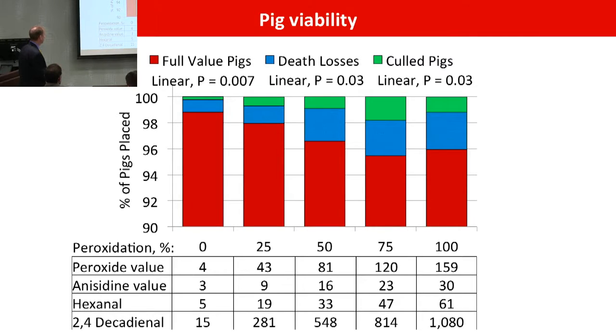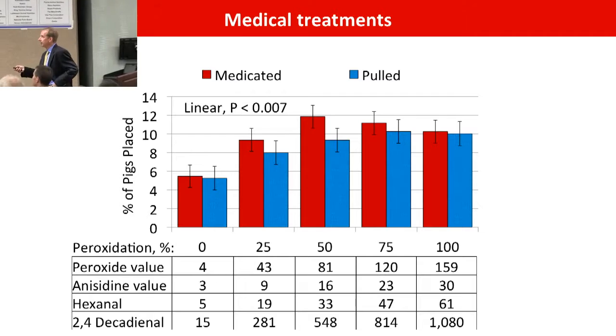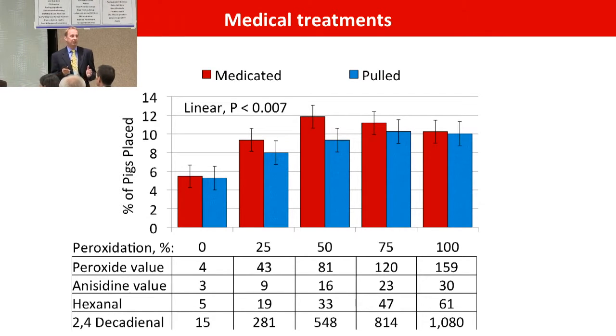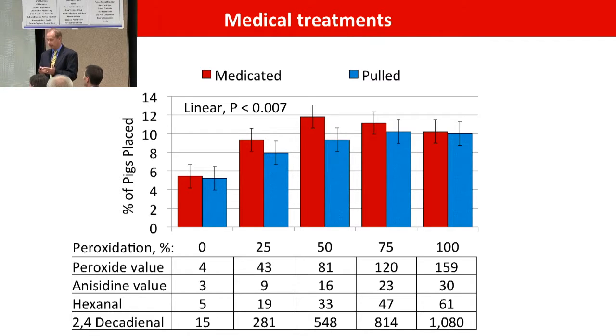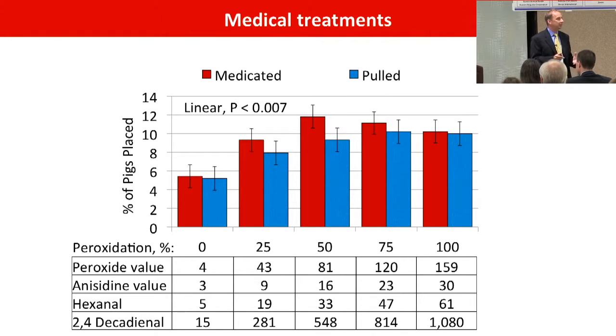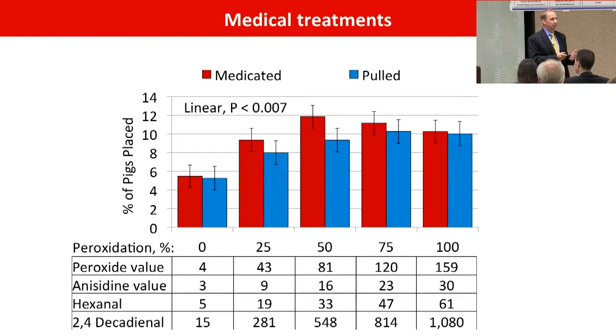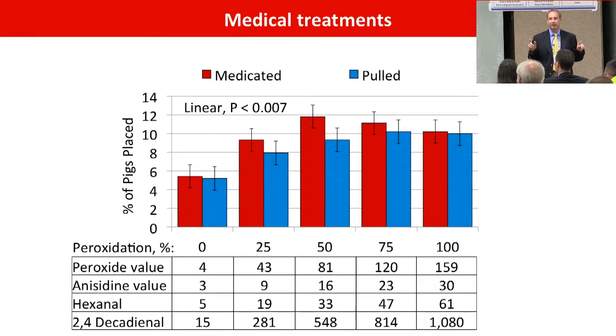And that's significant money. When you look at medical treatment, we had two ways to do medical treatments, right? We had pigs that were identified according to criteria of failure to thrive, respiratory distress, leg problems. If we identified pigs that needed to be treated, they would be treated. If we identified pigs that were in really bad shape that needed to be pulled into a cull pen, then we would do that, and those pigs would also be treated. We would continue those pigs on their treatment plan. So those pigs went to a cull pen, but they were continued on the same treatment they were on, so we could still track them. If they recovered, we would count them as full value pigs.